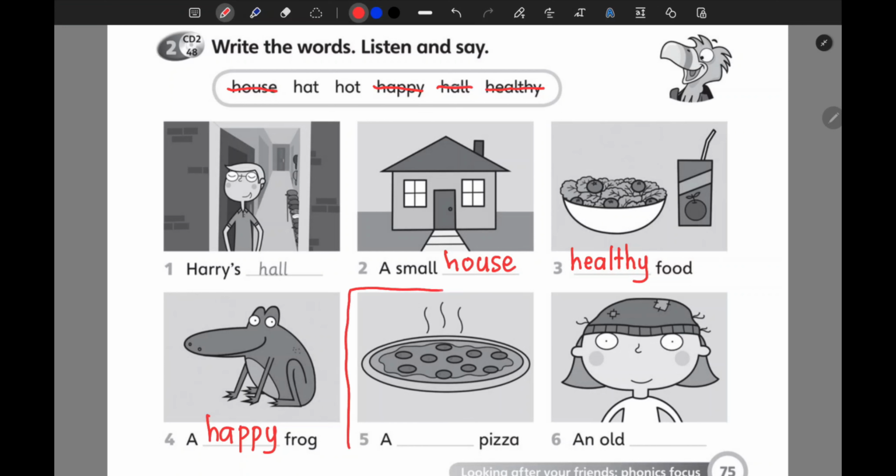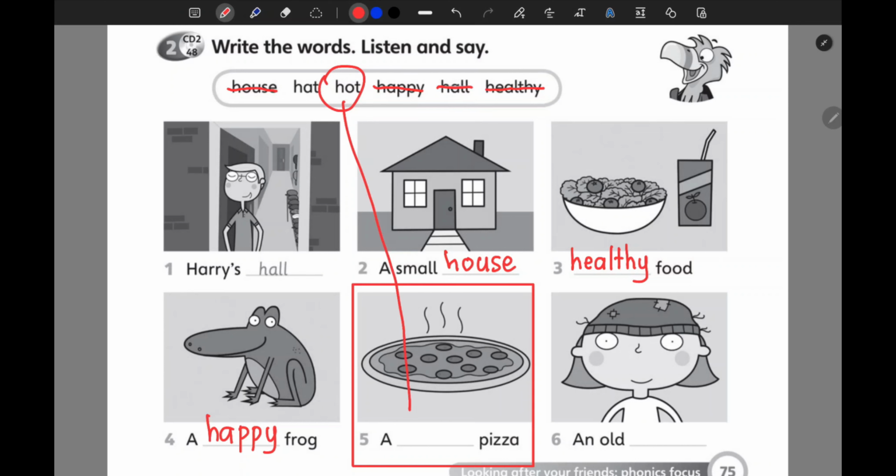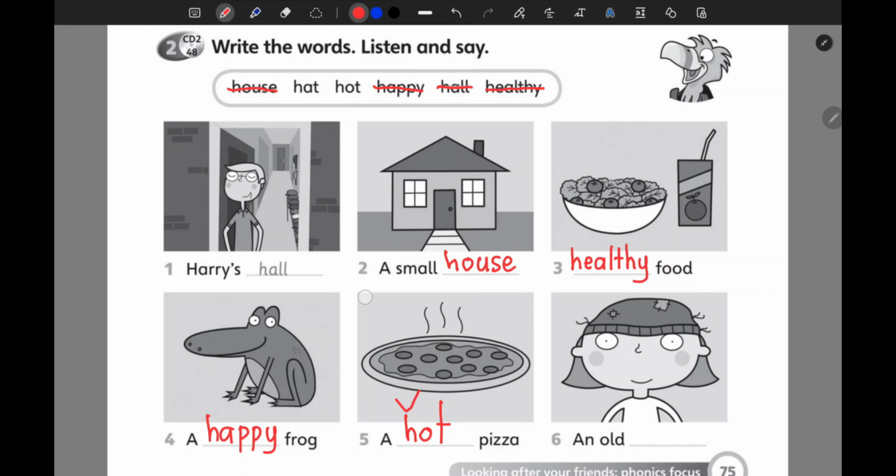Next, number 5. A what pizza? A hot ke a hat? Yes, a hot pizza. Hot. Tulis balik dekat tempat kosong. Hot. H O T, O bukan A. H O T. Hot. Okay, potong.